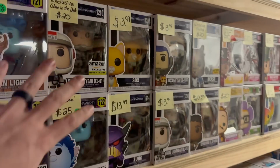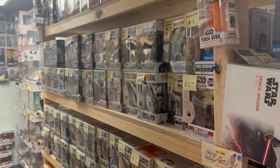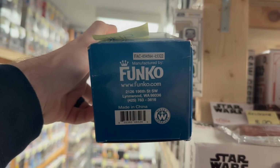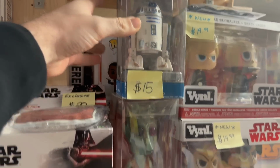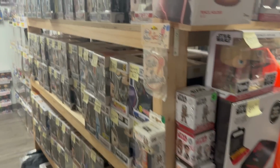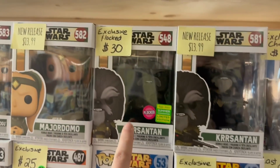Freaking amazing. Before we get into what appears to be some Disney pops, I want to finish off Star Wars here because you have some really cool stuff. Check out this R2-D2 bobblehead. This is awesome. This is a Funko item coming in from 2015, but it's got that classic Funko look. You also have a Greedo wobbler right there, which is pretty awesome. Some mystery minis. Right here you have E3PO from 2015 Star Wars Celebration. Black Chrysanthemum.